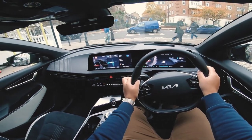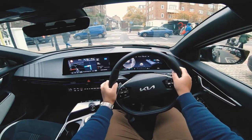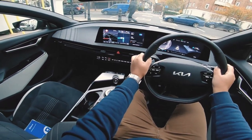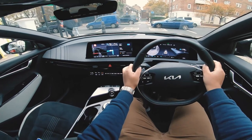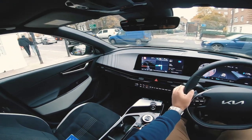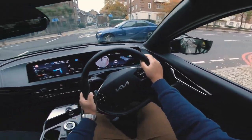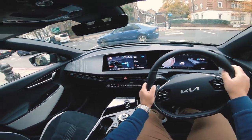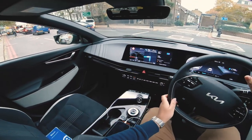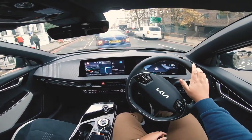Go ahead and go left from here. Might as well let all these people go, why not? Let's see. Does get a lot of looks, this car, that's one thing for sure. No matter where you go, this car does get a lot of looks.